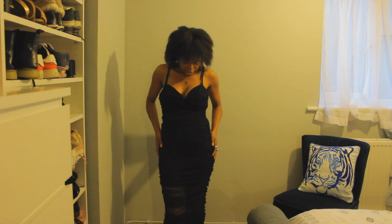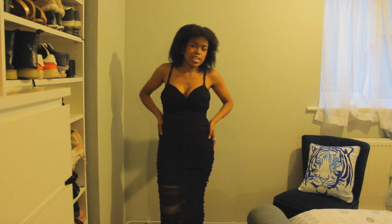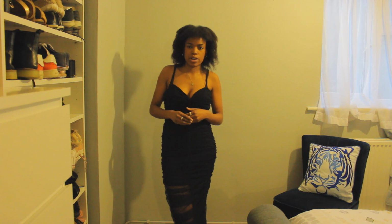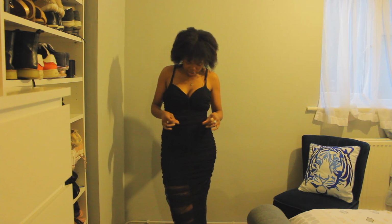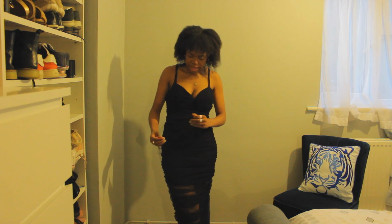I also got this kind of fishnet dress from Zara. I'm not loving it. It was £50 and I got it in a size small. It literally is like a fishnet. And yeah, it's okay.